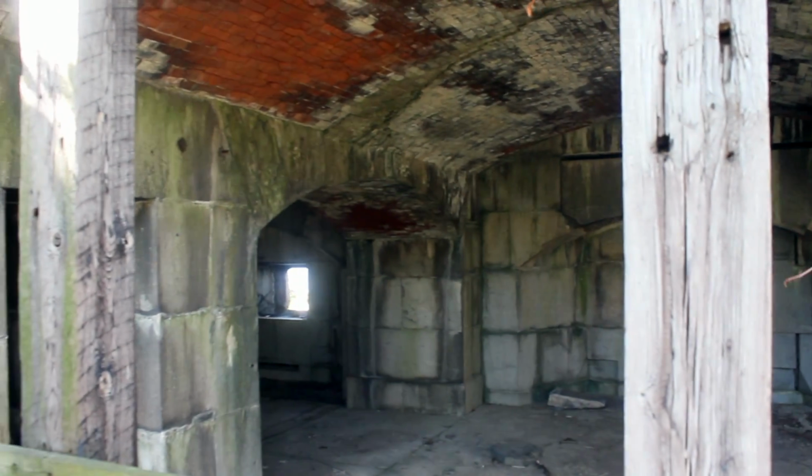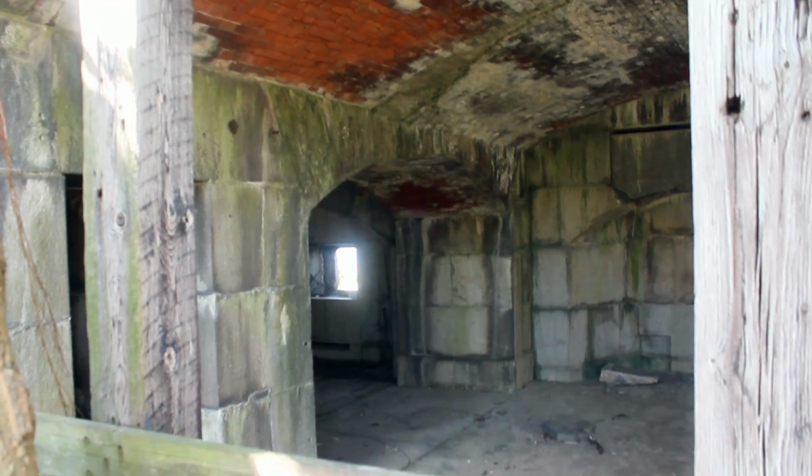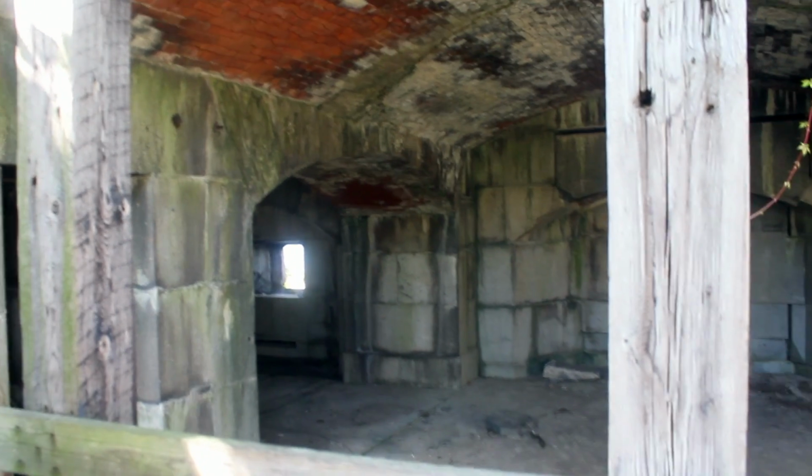And it wasn't until the early 20th century that they came out to sort of upgrade the fort. And these are the upgrades here, these great big concrete batteries. These are collectively known as Endicott period batteries after William C. Endicott, who was Grover Cleveland's secretary.